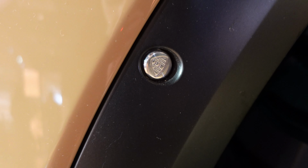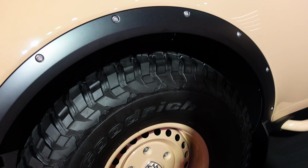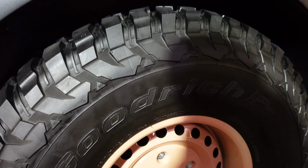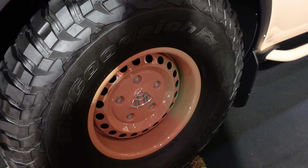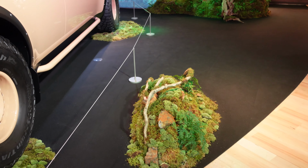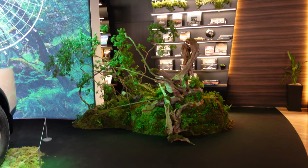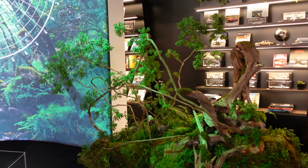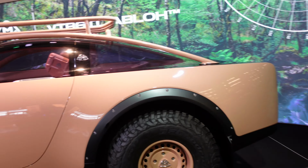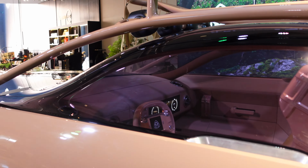Yeah, speaking of details, look at even the bolts on the over fenders here have the little Maybach logos on them. And yeah, just another look at the tires. They're freaking huge. And it's an off-road vehicle, obviously, so the display has all these grassy knolls, I guess you could call it, trees and everything placed around. Actually, let's see if we can get a look. I'll just put the camera up here.